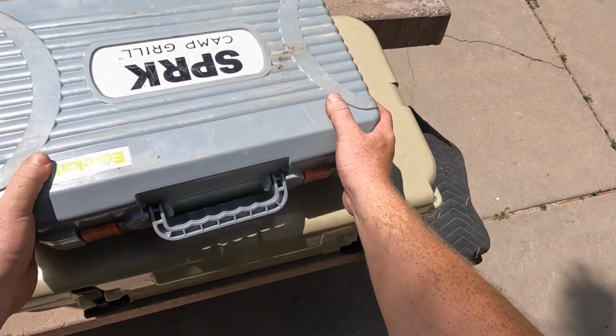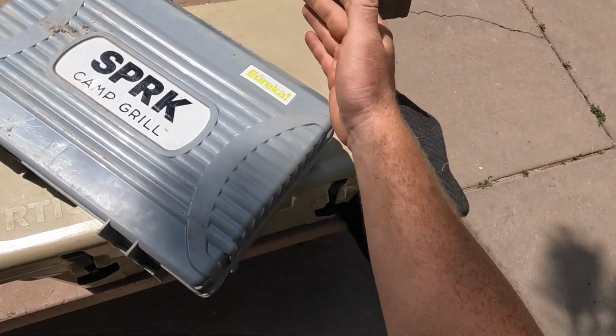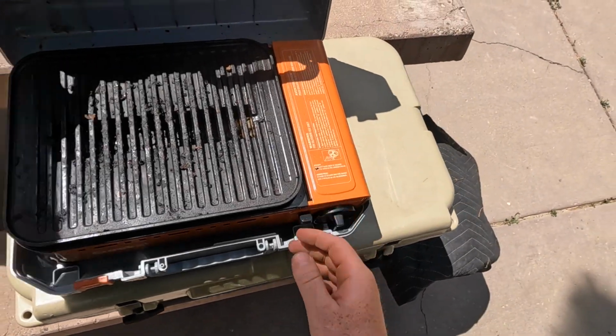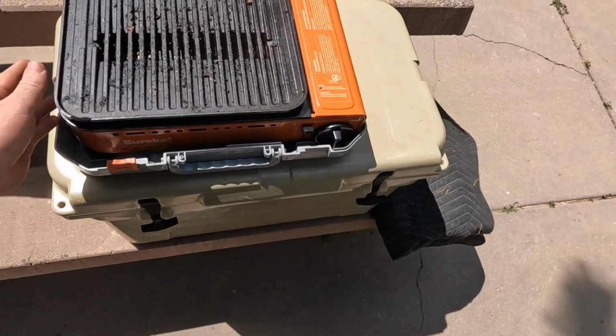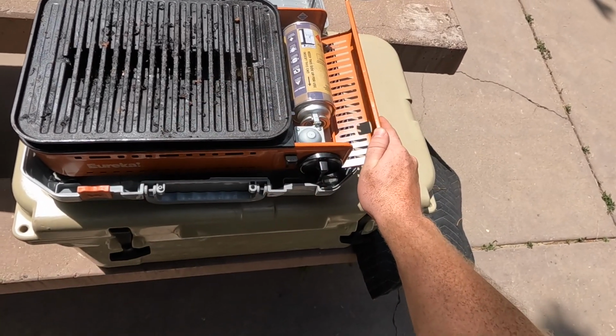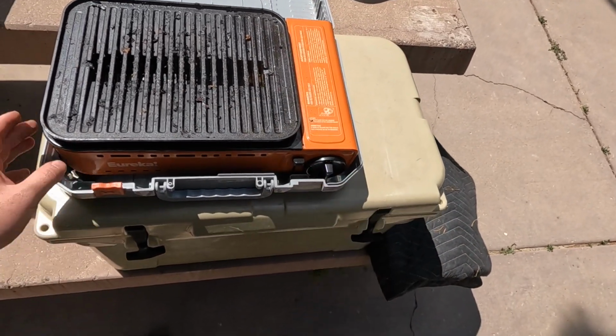As far as grilling goes, I have this little Spark camp grill, which is made by Eureka. Super nice little grill. You can tell I've used it recently. It's a little griddle kind of grill. It uses butane, which is nice for higher elevation kind of stuff. And yeah, I've been using this for a while now.